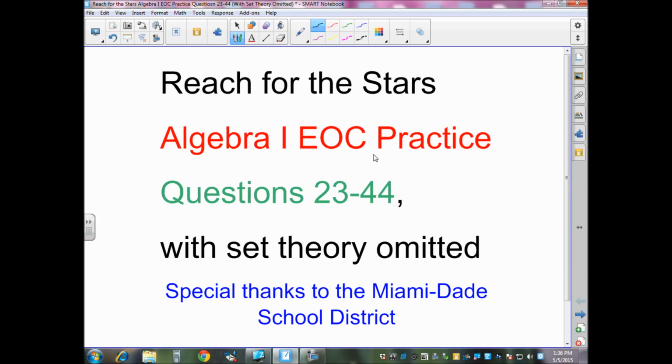We will not do all of the questions in this set. Some of them involve using set theory, things like Venn diagrams, intersections, unions. Those are not part of the Louisiana standards.